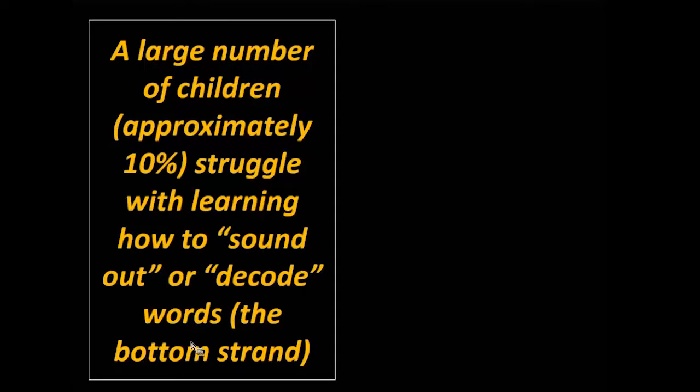It turns out that about 10% of children struggle with learning how to sound out, or decode, words, that bottom strand. This is a very traditional and relatively simple task: if you give them fake words, which I'm going to show you in a second, that force them to sound out because they can't just recognize them by memory, they'll have trouble with this type of task.